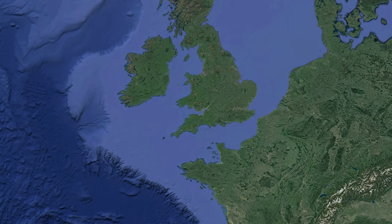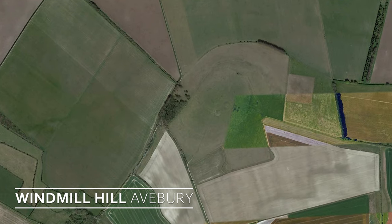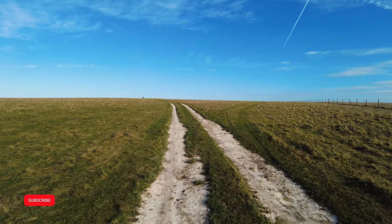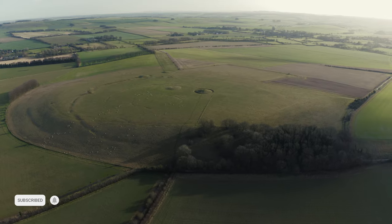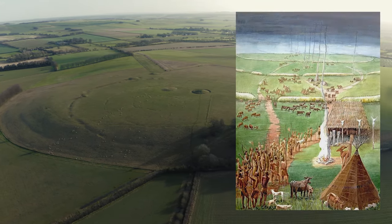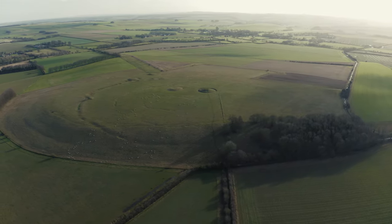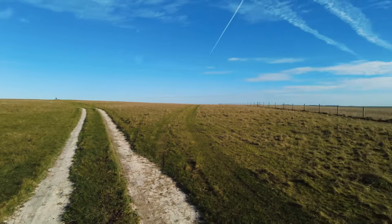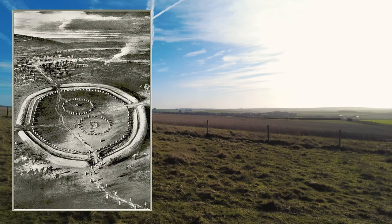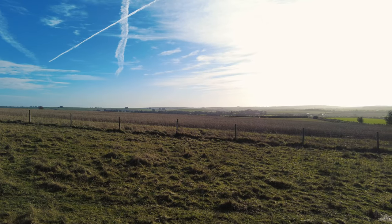I'm on my way to Britain's largest Neolithic causewayed enclosure, about a mile north of Avebury. The causeway on this site dates back to 3800 BC, and about 100 years later, they added three concentric ditches around it. To put things into perspective, over there is Avebury Henge and the stone circles. That wasn't built for another 1200 years or so.